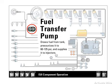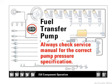The fuel transfer pump is a gear pump that pulls fuel from the tank and pressurizes it to supply the injectors. The pump has an internal relief valve that controls maximum system pressure between 60 and 125 psi, depending on engine model. The hand priming pump, located on the filter base, contains a check valve that allows pumping fuel around the pump gears. The transfer pump is not serviceable. Replace as a unit if it can't produce adequate pressure. Always check the service manual for the correct pump pressure specification.